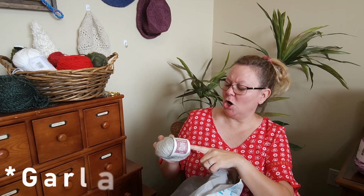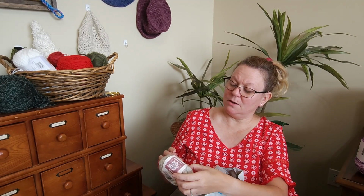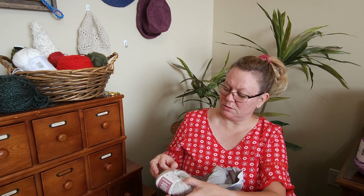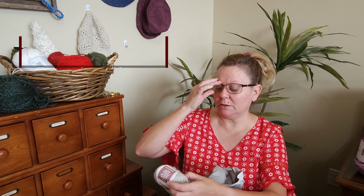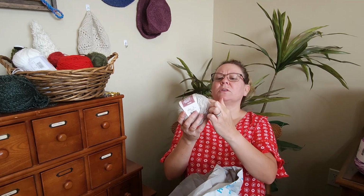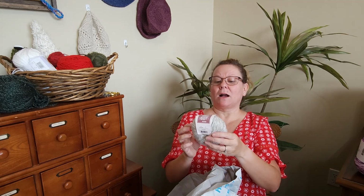I have some Pom Pom, and this is a worsted medium weight, although it does not feel medium weight. It looks more like a DK, but if they say it's medium weight, all right. It is 70% cotton and 30% alpaca. Again, I don't know if you can see it real well, but there's a really nice halo on this, and I'm sure that's the alpaca.